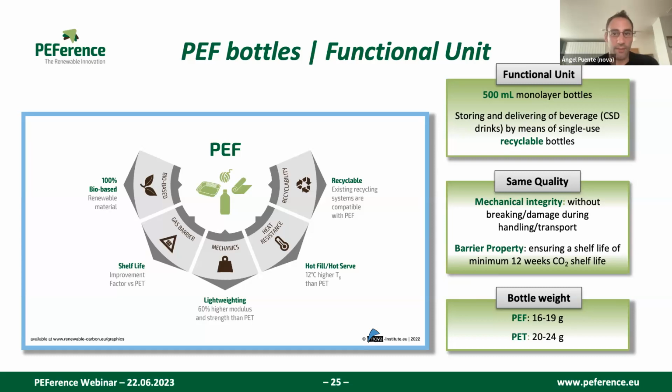However, as a matter of design, there are PET bottles in the market of different weights for a given volume. So in order to ensure comparability, we imposed two properties that have to be met. One is the mechanical integrity, meaning that the bottles don't break or get damaged during handling and transport. And very important for PEF is the barrier property, ensuring a shelf life of a minimum of 12 weeks for CO2. That resulted in weights for PEF in the range from 16 to 19 grams for the 500 milliliter bottle, and for PET between 20 and 24. So in general, the improved barrier and mechanical properties of PEF allow for a reduction in material usage with respect to PET. And this is one of the main advantages of PEF, which is also seen in the LCA.